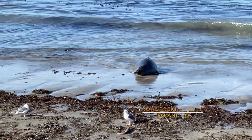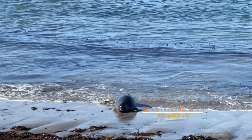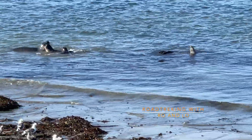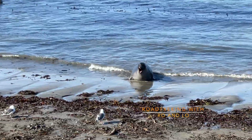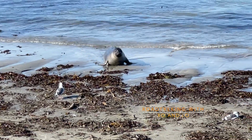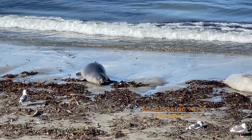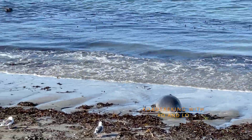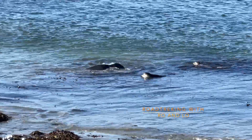Starting in December, pregnant female elephant seals begin arriving on the shores of San Simeon to give birth. They trickle in during December, but most arrive in January, when most of the male elephant seals have established dominance over the pupping areas on the beach. And they say the best time to see an elephant seal give birth is in the morning between sunrise and 10 a.m.